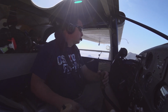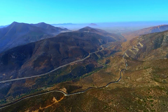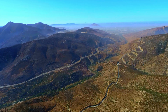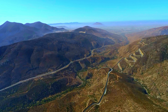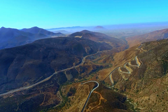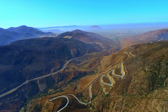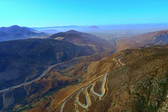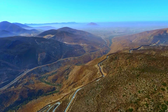Ground time information, Mike time 1653. Wind calm, visibility 8, sky clear, temperature 26, dew point 17, altimeter 29.92. All instrument approaches in use, landing and departing runway 26. Advise ground control on initial contact of intersection departure request. ASOS weather information for Southern California available on flight service frequencies. Advise on initial contact you have information Mike.